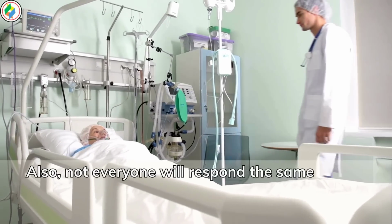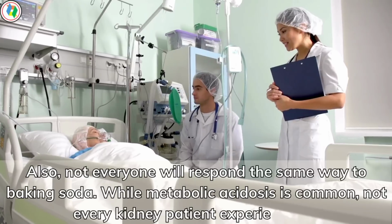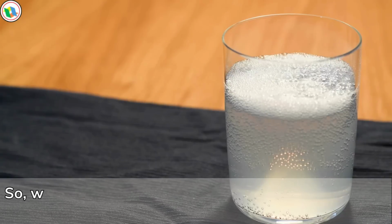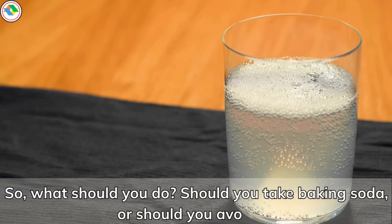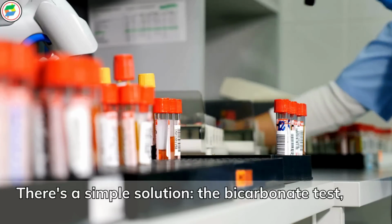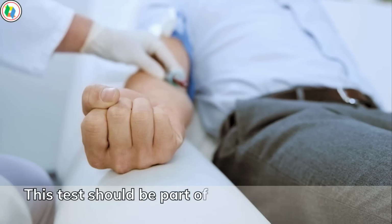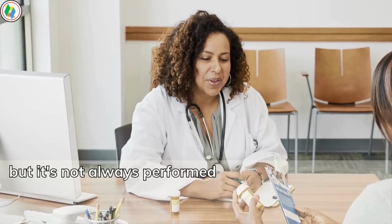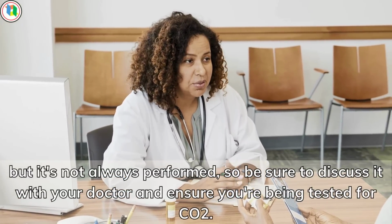Also, not everyone will respond the same way to baking soda. While metabolic acidosis is common, not every kidney patient experiences it. So, what should you do? Should you take baking soda, or should you avoid it? There's a simple solution: the bicarbonate test, also known as the CO2 blood test. This test should be part of regular monitoring for kidney patients, but it's not always performed, so be sure to discuss it with your doctor and ensure you're being tested for CO2.